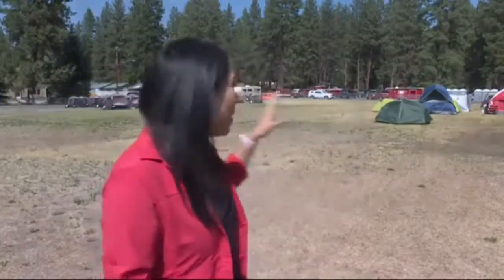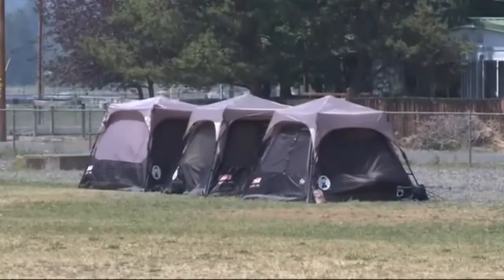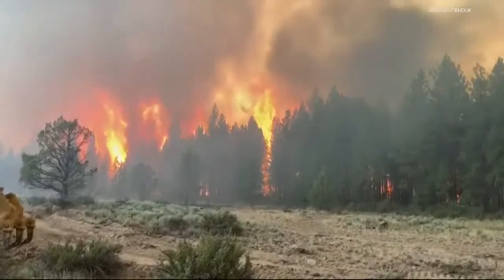I'm here at the Incident Command Post based here at Chiloquin High School. You can see behind me the tents. Those belong to firefighters who are fighting the Bootleg Fire. And this fire has grown so fast in the heat and dry conditions. In just about 24 hours, it more than doubled in size. Daytime operations are becoming challenging and quite honestly a little dangerous at some times when the fire is moving really fast and rapidly and hot.